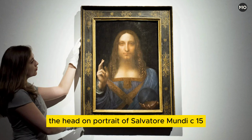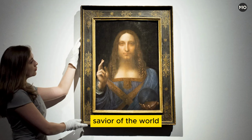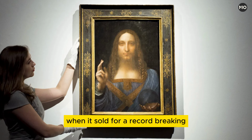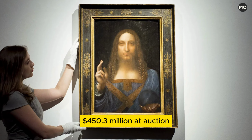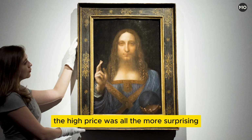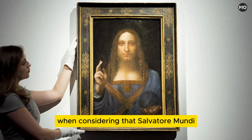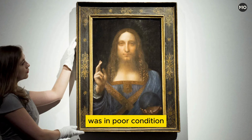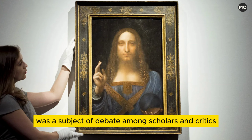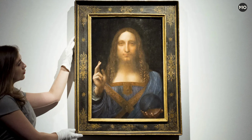The head-on portrait of Salvator Mundi, c. 1500, savior of the world, made headlines in 2017 when it sold for a record-breaking $450.3 million at auction. The high price was all the more surprising when considering that Salvator Mundi was in poor condition, it had a questionable history, and its attribution was a subject of debate among scholars and critics.